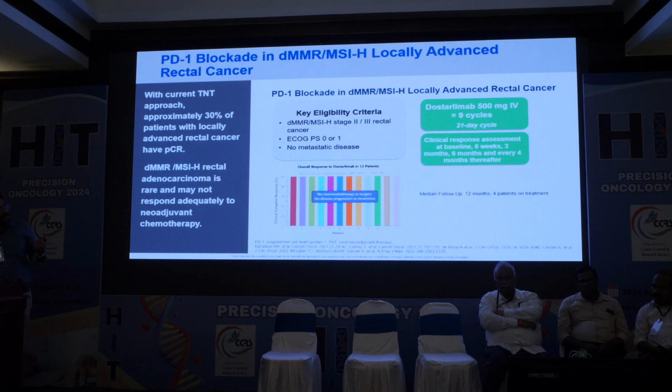So normally an MSI high patient has quite low chances of pathological response with chemo. It's around 7 to 8%. But with immunotherapy, the clinical response is almost 100%. Complete path response is almost 60 to 70%.